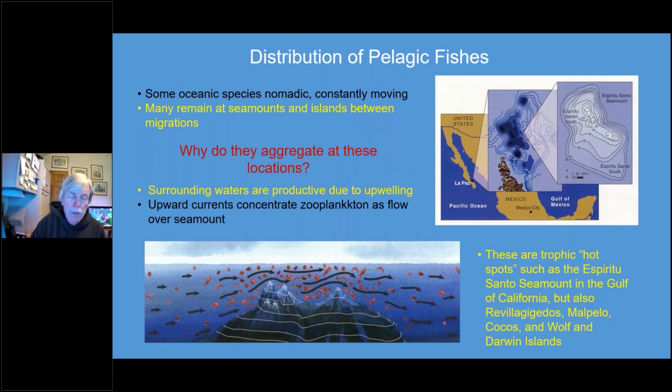So why are pelagic or open ocean fishes present there? Now, some ocean species like the basking shark or the whale shark, these are planktivorous. They feed on plankton, microscopic animals. They're generally oceanic and nomadic, moving between fronts, where water comes to the surface, bringing lots of nutrients, and they're phytoplankton and zooplankton. But many remain at seamounts and islands between their migrations.